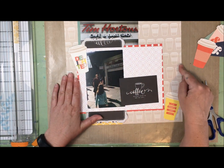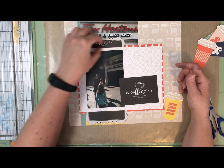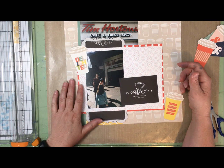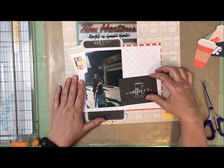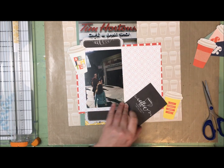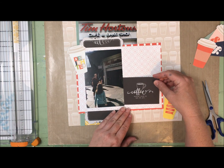I could keep that as a title, but I think I want to have it, I mean, I can keep that and then maybe put something small up here, like a taste of home or something like that. Yeah, I think I like it that way. Oops. Just gonna tuck it under here a little bit.